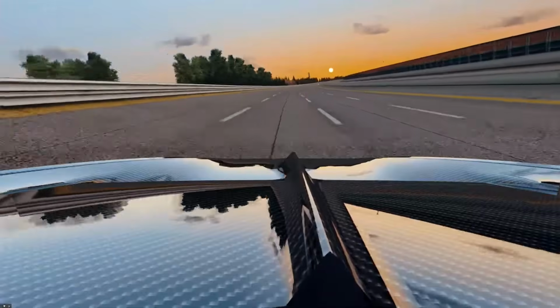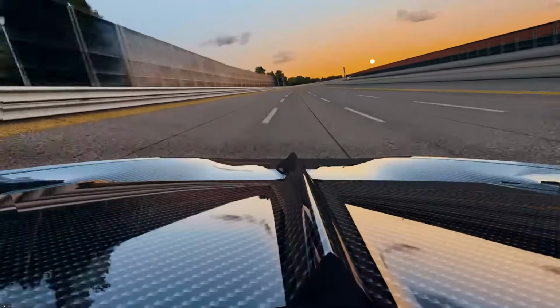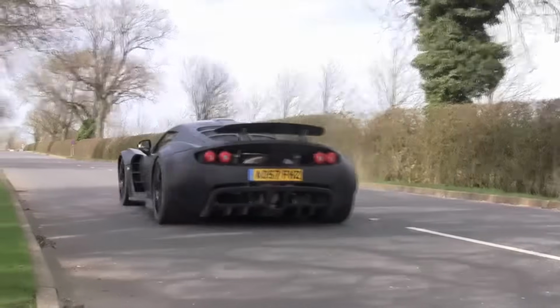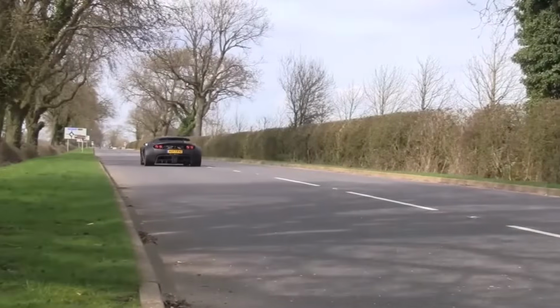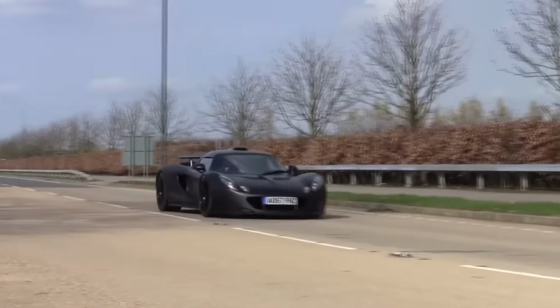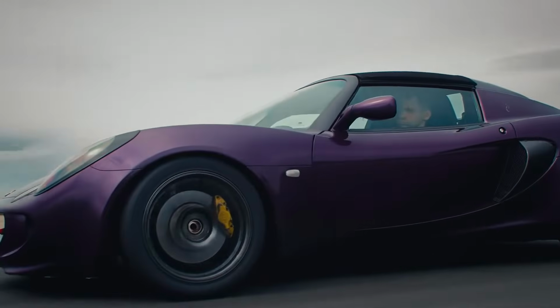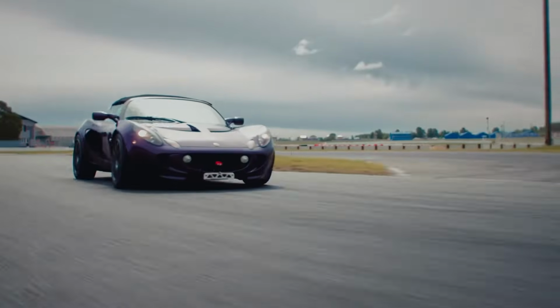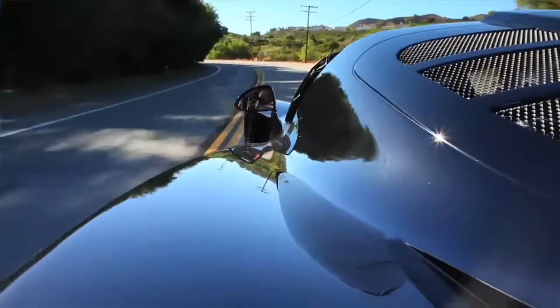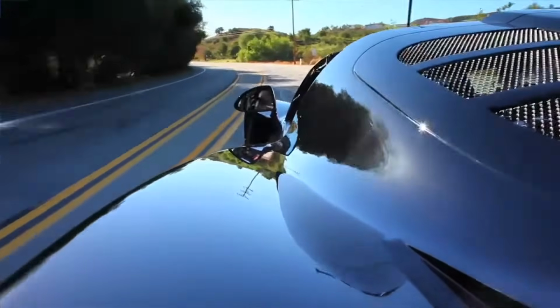At the core of this car lies the relatively modest Lotus Elise Exige. Initially, these small English roadsters and coupes were designed for engines with less than 200 horsepower. However, it turned out that the potential of this platform was virtually limitless. Lotus itself, year by year, equipped these cars with more powerful engines, reaching 430 horsepower by the present day.